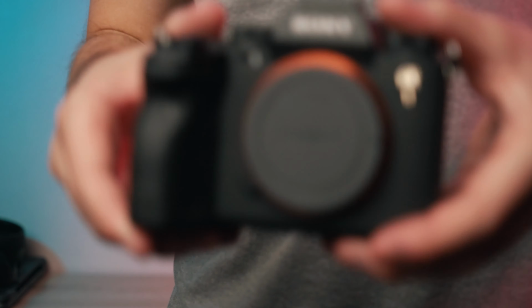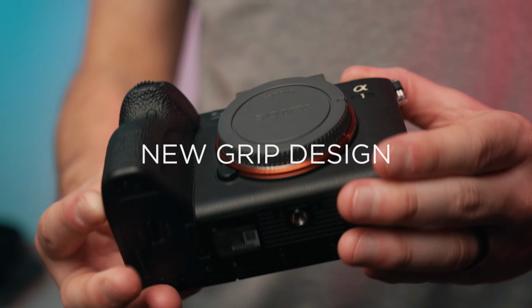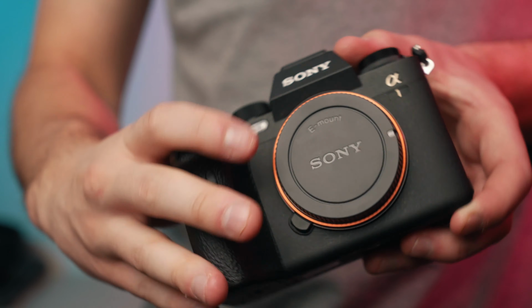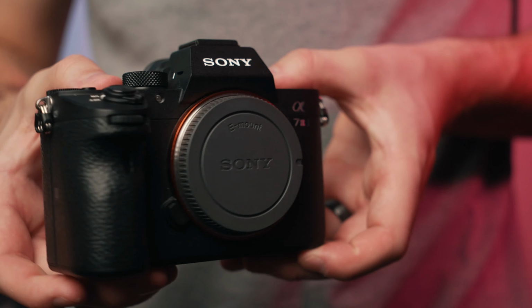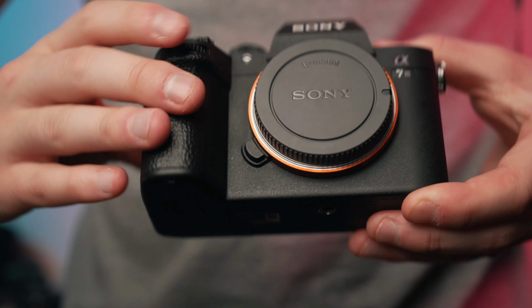Okay, my next hope is a new grip design. The new ergonomics of the Sony A1 and the A7S III have really changed my perception of what it feels like to have a Sony camera in my hands. Back when I was shooting on the A7S II and the A7 III, I never really consciously thought about how small the grip was. Of course, if I put a Canon or a Nikon DSLR in my hands, I could tell the difference, but at the same time, I just appreciated the smaller form factor of the Sony mirrorless bodies.